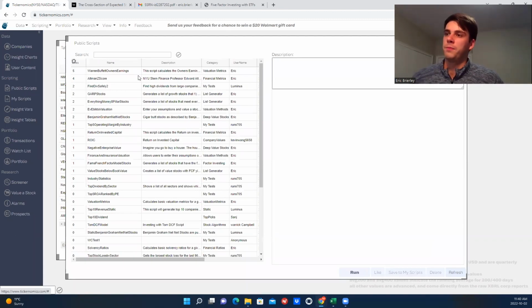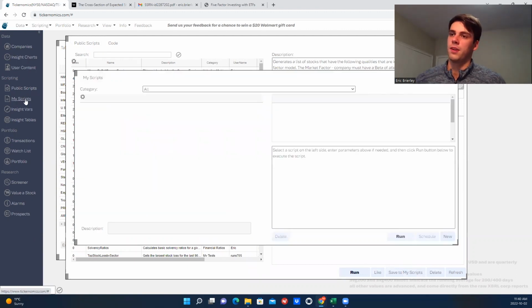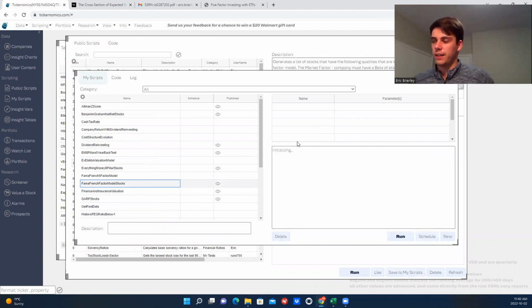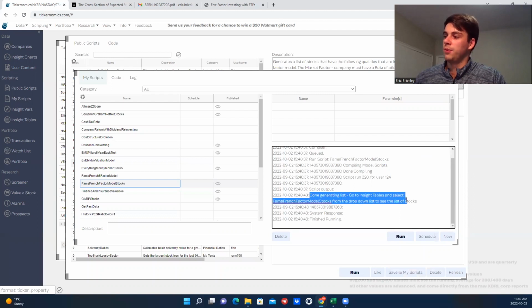So in order to run this script, you just go to the public scripts tab here, and then you find the one called Fama French Factor Model Stocks. You click this button here, Save to My Scripts, and then it goes into My Scripts, which you can then run. So if we go here and select it, Fama French Factor Model Stocks, and we click Run, it'll take a few seconds, and then it'll run, and a message will pop up in the message box here, which tells us where to go to find the list. So it's saying done generating list, go to Insight Tables and select this to see the list of stocks.